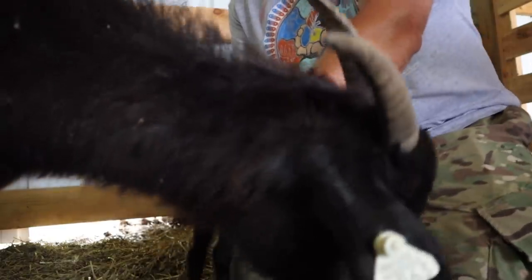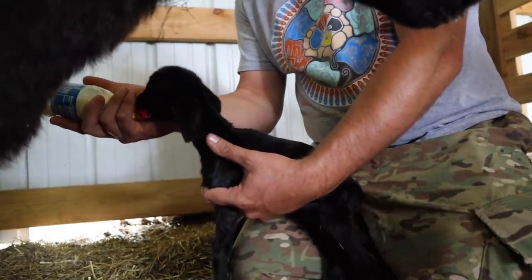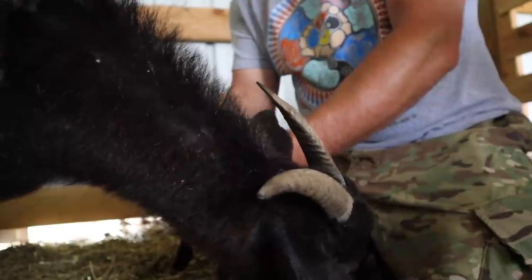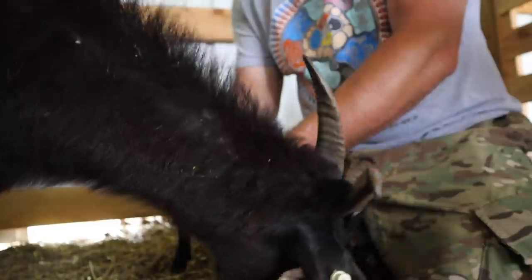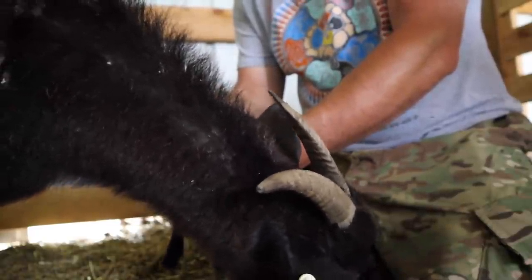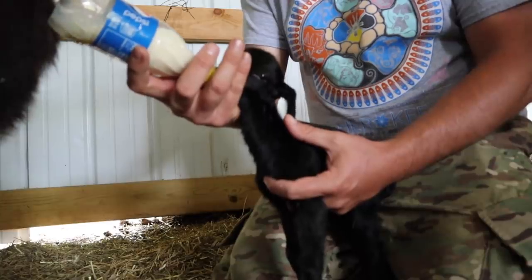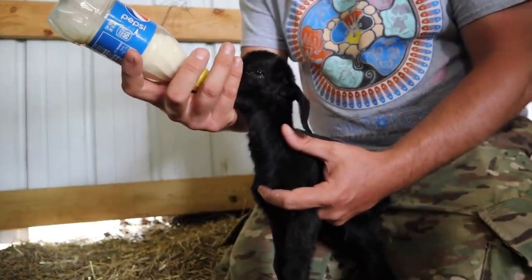See, the mama's trying to clean her up there, looking around on her hind end a little bit. And that's a good thing because it stimulates the baby to eat whenever they do that. I know you guys can't see, but I'm just going to keep rolling the video. Back to what I was saying, we don't like raising these bottle babies. It takes a lot of time because right now you have to feed them every 4 hours, about 4 ounces for about the first week or so.